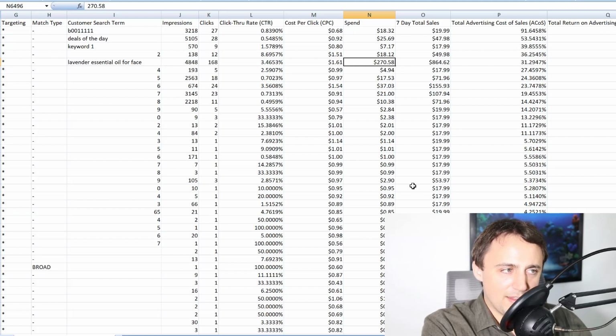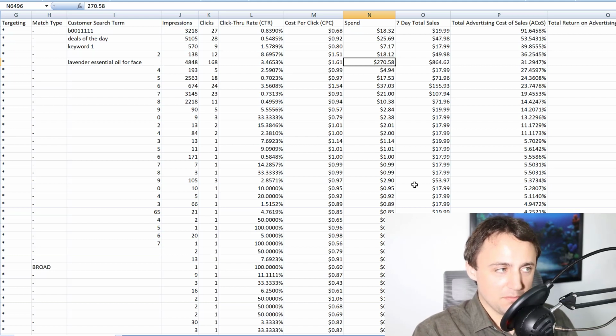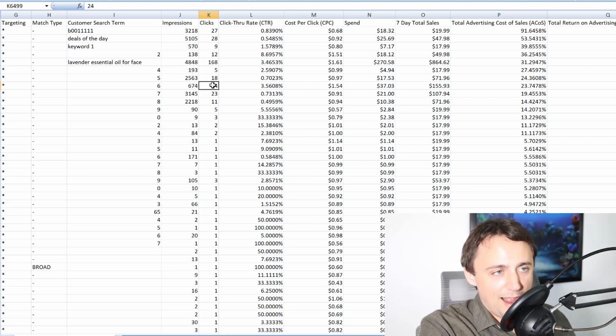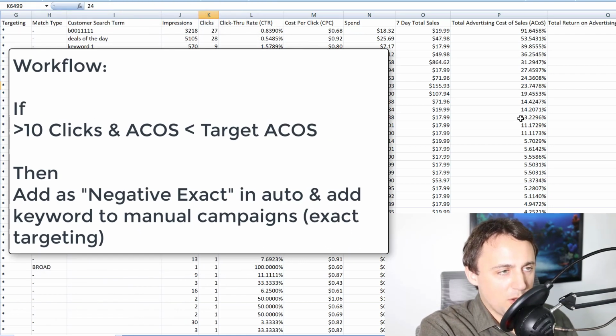There's not a set rule for it, but it's going to be at least like 10 clicks. So if you get under 10 clicks, I wouldn't make any huge decisions. Look to make sure that the column of clicks says over 10 clicks. There are a lot of different opinions on this and different risk thresholds, and people have varying opinions, right? But if it's under 10 clicks, it's probably not enough to make an informed decision on that keyword. 18 clicks, 24 clicks, these are performing pretty well. So I would probably also add these as negative exacts and then extract them and make manuals. And that's how this works as a discovery vehicle.